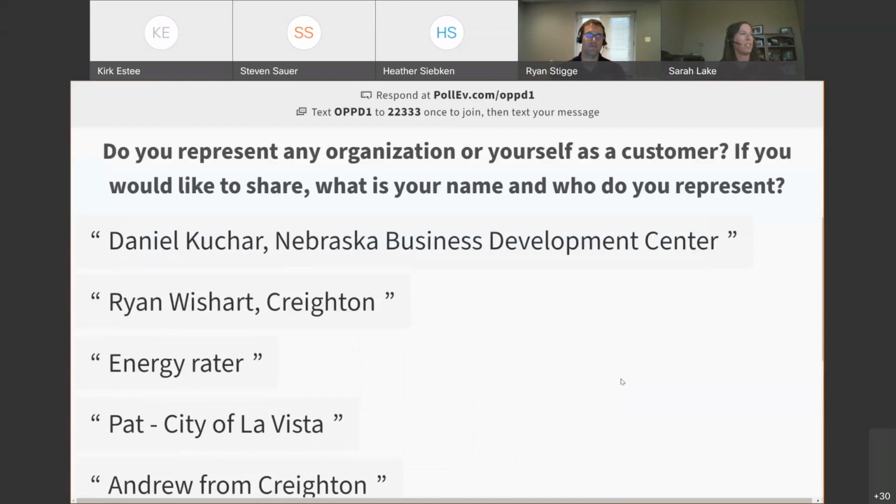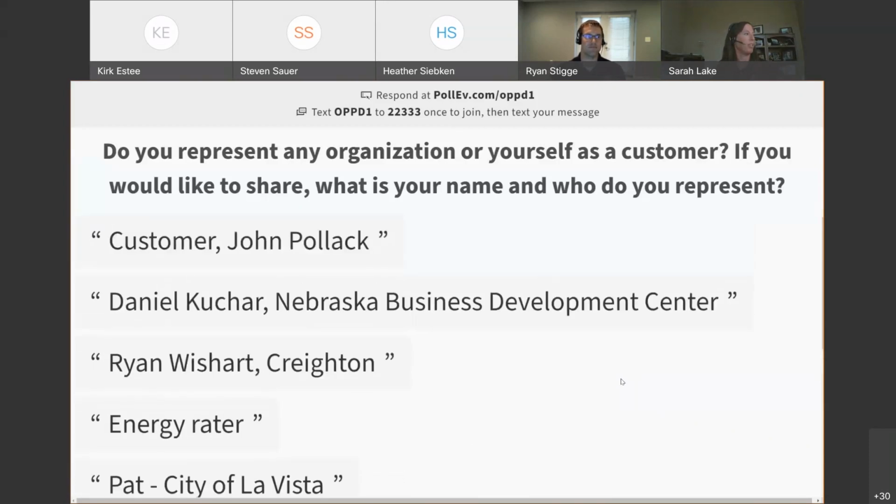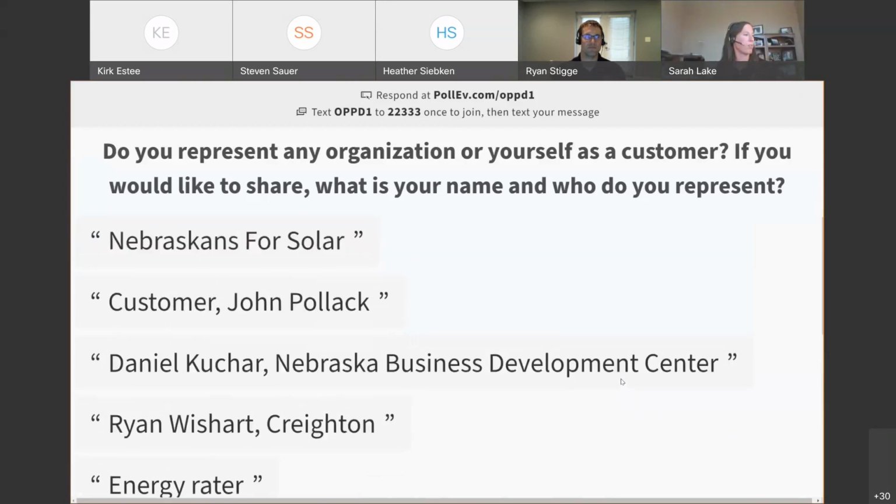Again, it should be fairly easy. You just text 22333 and your first text is OPPD1, and then it'll just allow you to just type right into there. So welcome Daniel, Ryan, John, Pat, welcome. Nebraskans for Solar, we're happy you're here.